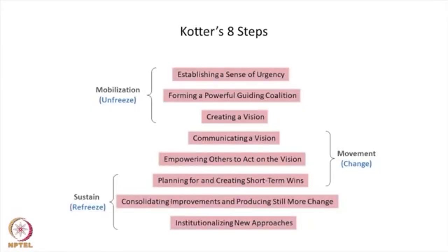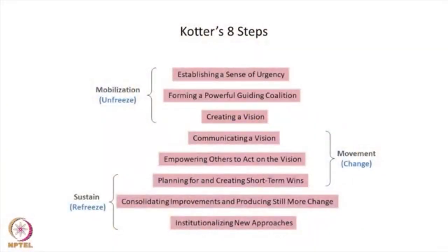So, this is a more refined approach of Kurt Lewin's model, and when it is further refined, what we find, very well known in the field of organization change, is Kotter's 8-step model. So, Kotter has further defined and elaborated the process based on field research, and what emerged was that the mobilization, movement and sustain phases have these 8 steps. The first step is establishing a sense of urgency.